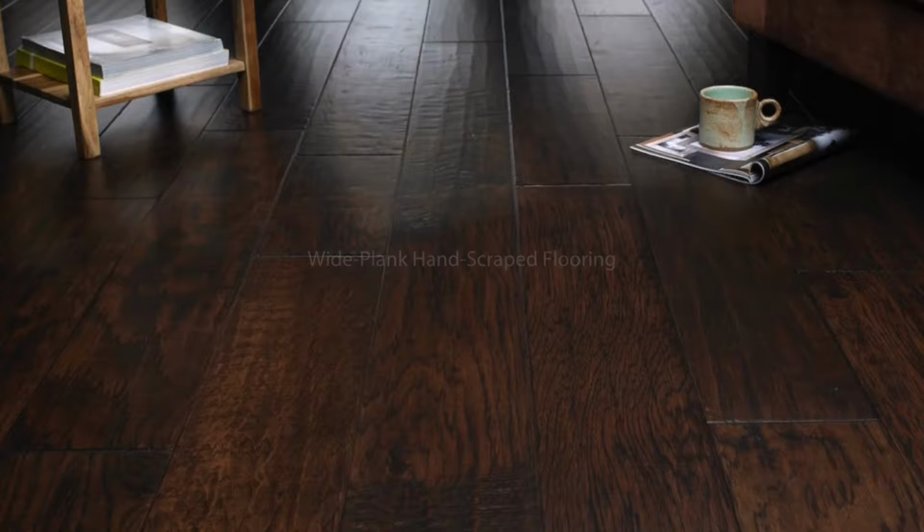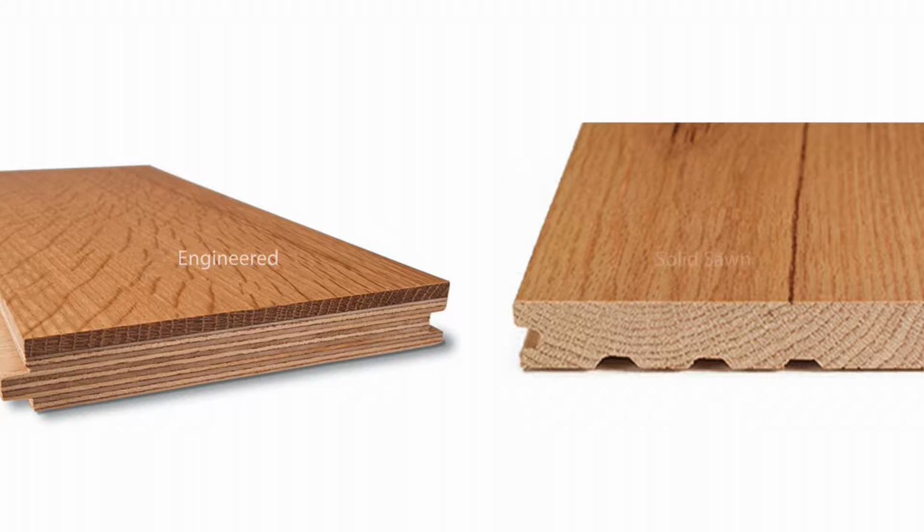On the inside of a home, there's a lot of different things that bring to mind the hand of a craftsman. And we're all looking to differentiate our homes and our projects to show the hand of a craftsman. So today's trends tend towards wide plank, hand-scraped flooring. It shows that traditional echo of craftsmanship. I'm showing here a couple of different types of flooring. You've got engineered on the left and solid sawn.